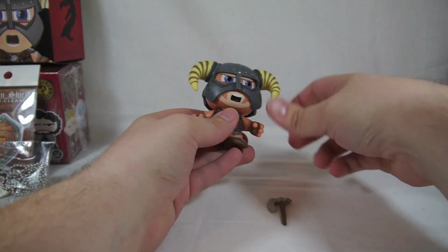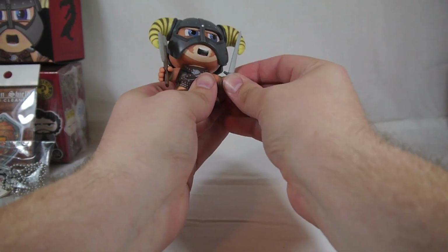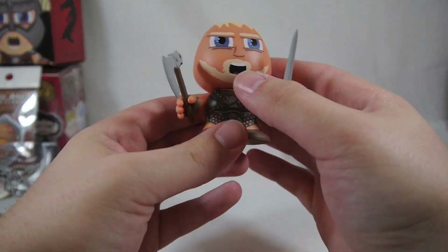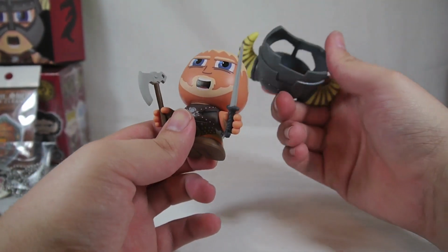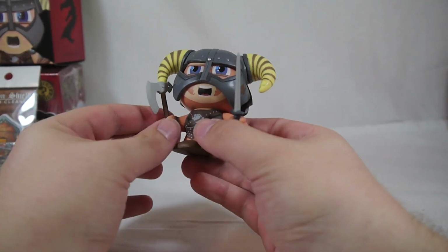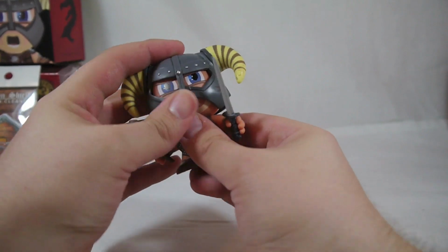So here is our little Nord. He can hold his little tiny axe and his little tiny sword, and he can remove his not so tiny helmet. So very, very adorable. At least as adorable as the Nord can be. So I really like this. I haven't played Elder Scrolls Online. I have played several Elder Scrolls games. I have not played online yet. But I do enjoy the series, and it's a nice little figure to have.